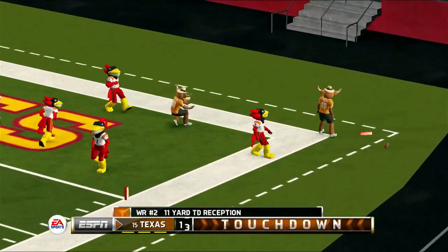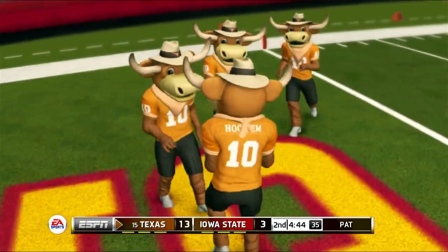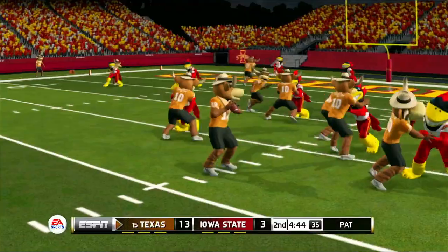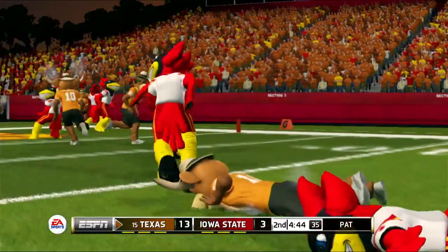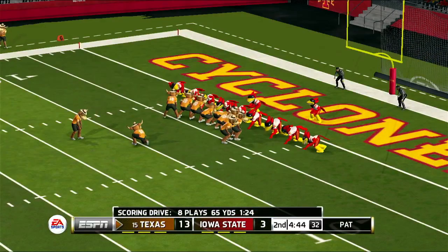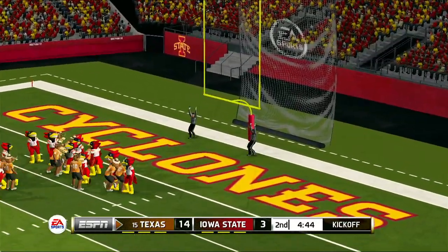Fires quickly, and they got it. Touchdown. Play for the wideout. Yeah, they saw something upstairs. It led to a touchdown. You can thank the play calling there. Very impressive. And the secondary didn't quite seem alert enough to defend that pass. And he adds the extra point.